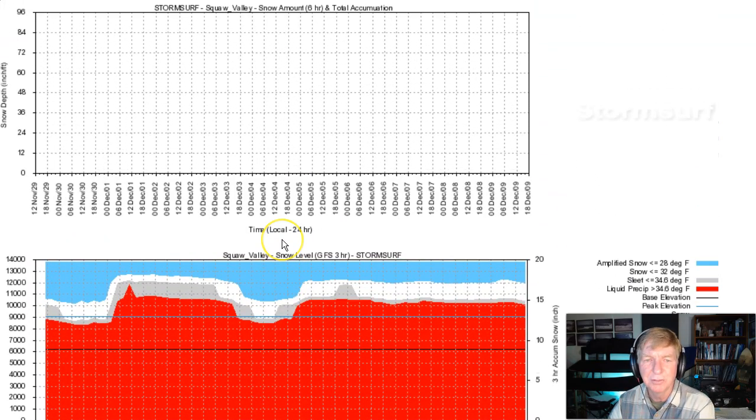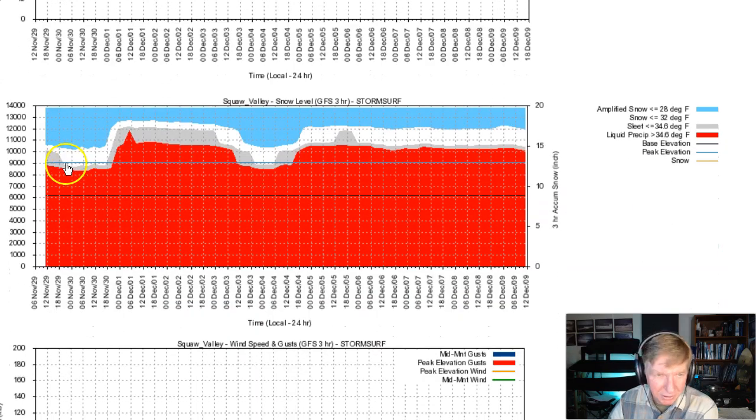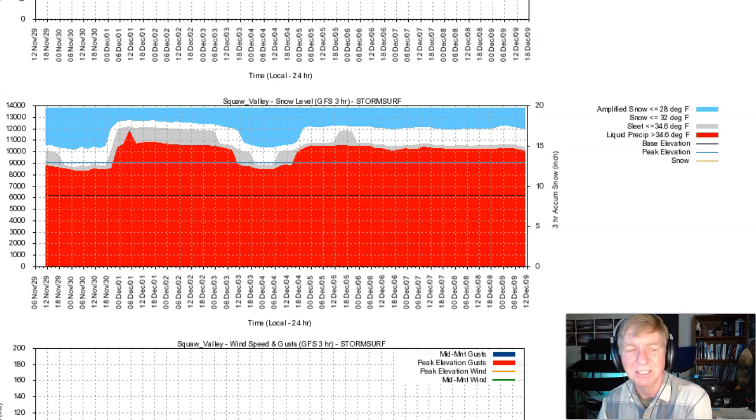Snow level, or the freezing level, if you will, a little bit lower today. What is it, 9,000 feet, but then it goes up to 12,000 feet, and for the most part stays that way for the foreseeable future. Not good for even snow making because it's too warm. All right, let's go take a look long term.